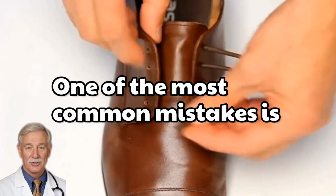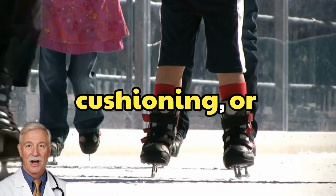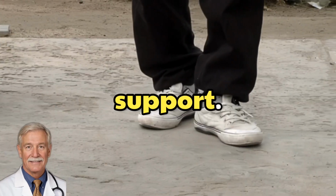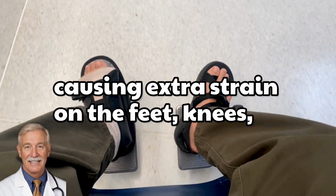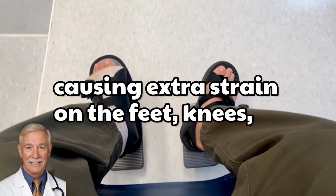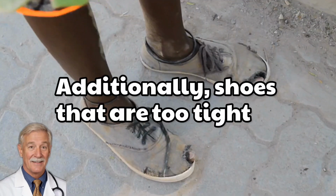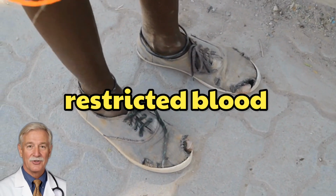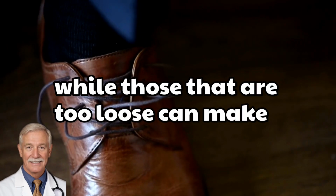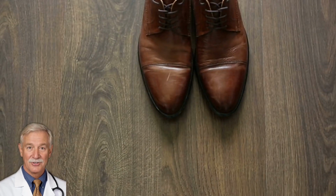One of the most common mistakes is wearing shoes with hard soles, minimal cushioning, or inadequate arch support. Such footwear does not absorb the impact of walking, causing extra strain on the feet, knees, and lower back. Additionally, shoes that are too tight can lead to blisters, calluses, and restricted blood flow, while those that are too loose can make walking unstable and increase the risk of falls.